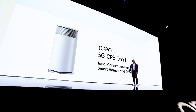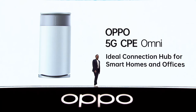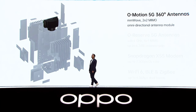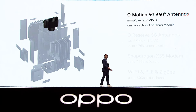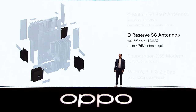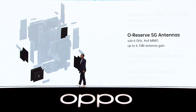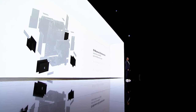It's the first 5G CPE ever to support millimeter wave and sub 6 gigahertz simultaneously. Omni is equipped with two separate antenna modules for 5G signal in different frequency bands. It features what we call O-Motion 360-degree 5G antennas, which rotate back and forth in all directions to capture the best 5G reception on millimeter wave. Then, for sub 6 gigahertz, there is the O-Reserve 5G antennas. These antennas analyze all 8 antennas to automatically select the best 4 and establish 4x4 MIMO on sub 6 gigahertz. The result? Omni is the strongest 5G CPE product anywhere by any brand.